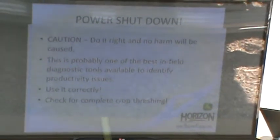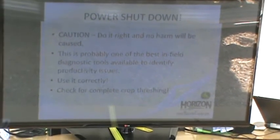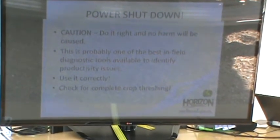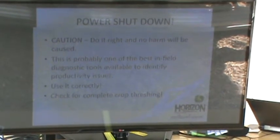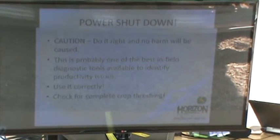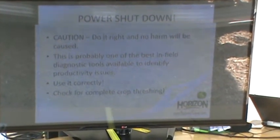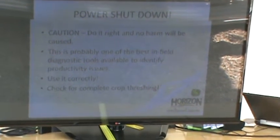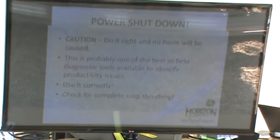Power shutdown. I don't know how many of us ever went through a power shutdown. It's somewhat unnerving to those of us that shut stuff down when it's hot. It goes against everything you've been told: don't shut anything down hot. But if done correctly, a power shutdown is the best way to diagnose a problem that you have with a combine, and it won't hurt anything.